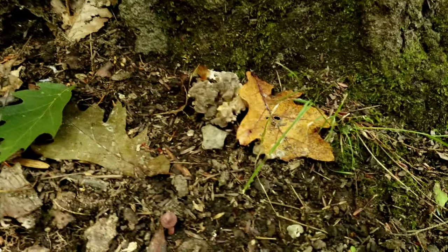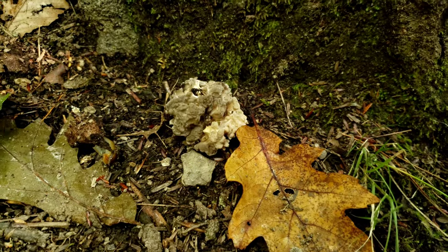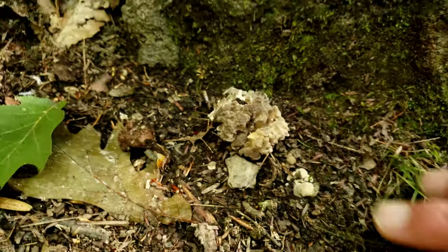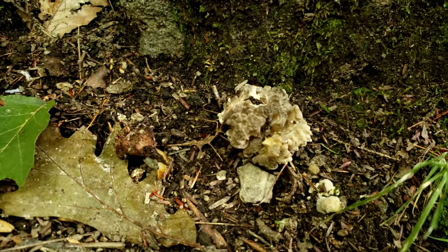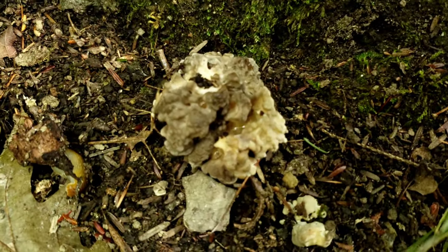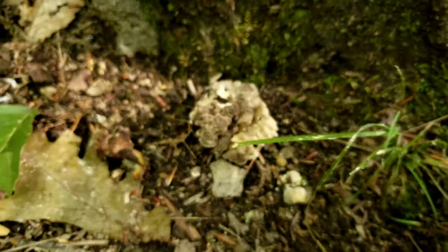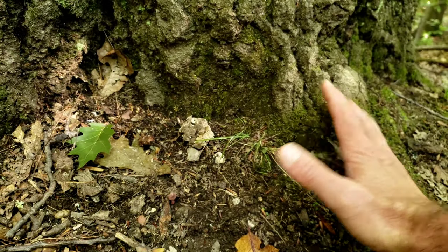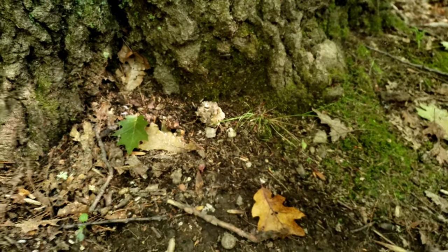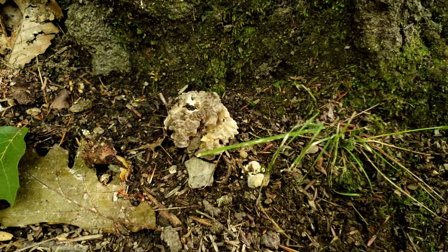I just had my first moment of the year. Get off of there. That is the first sign of hen of the woods. I've checked all my trees. And that is your first little nibblance right there. That little baby. In a week, it will be from there to there, if no one takes it. People love their hens. And it's easy to just find big trees.